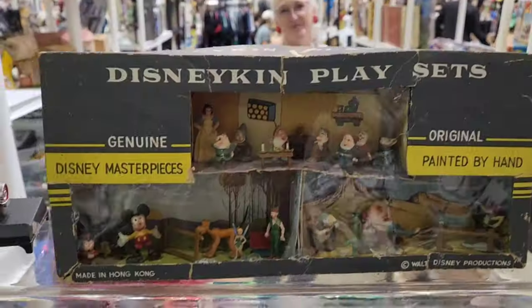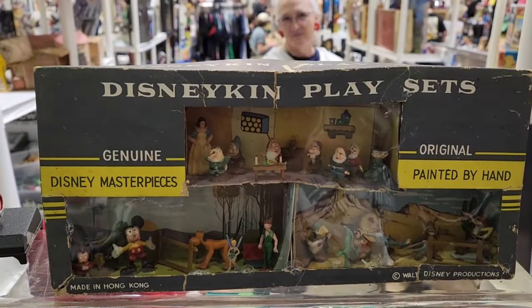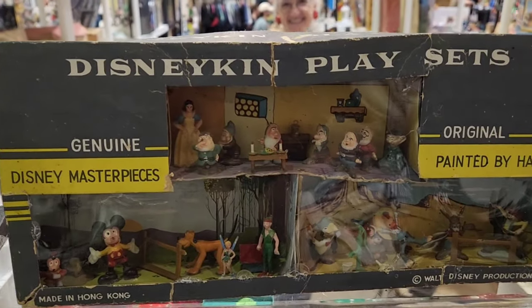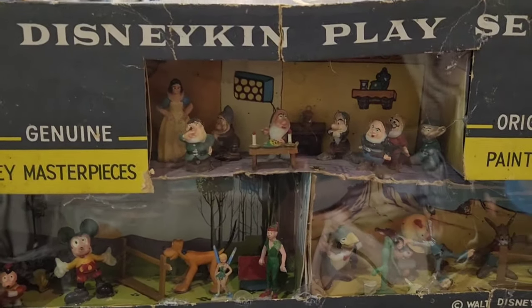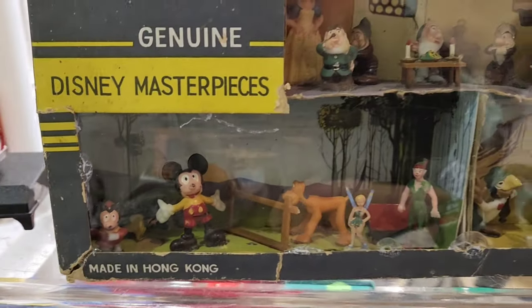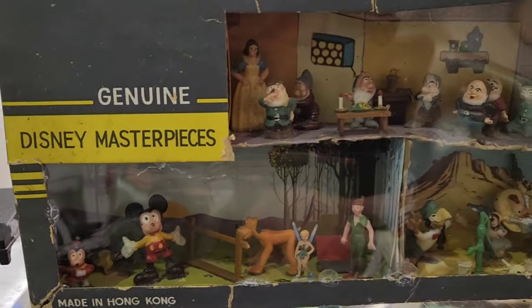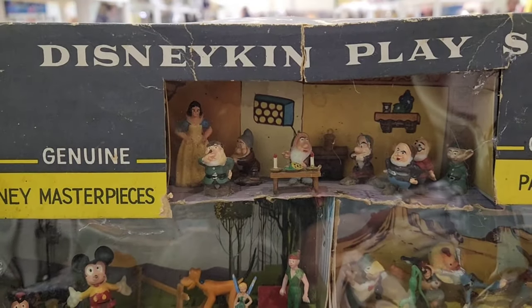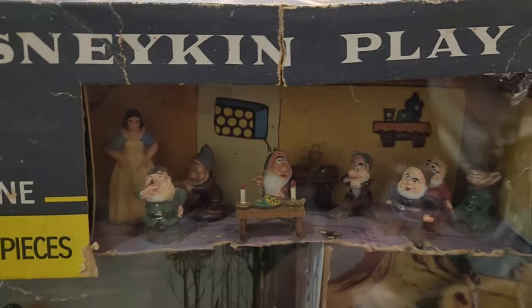Look at this Disney skin play set right here. That is wild. I've never seen that before. They're hand-painted Disney figures. Isn't that cool? Look at Mickey down there. And Pluto, Tinkerbell, Peter Pan. All these different wonderful characters from Disney. Snow White and the Seven Dwarfs, right there.